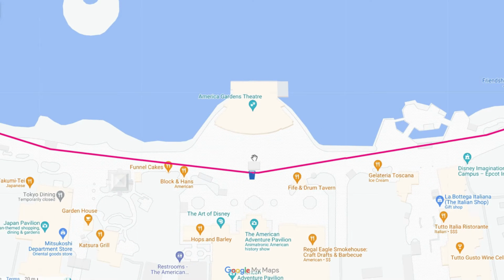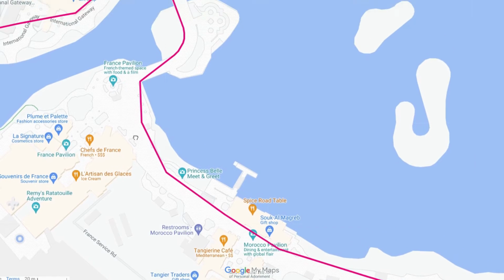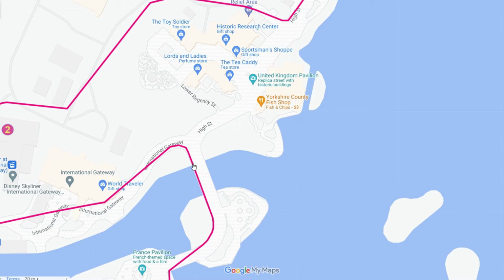This is where you're going to get your first and only water station for the 5K. It's right outside of the American Adventure Pavilion. You won't miss it at all. And you're going to pass through Japan, pass through Morocco, up and around to France. And you're going to cross these two bridges. You're going to go this way and this way as if you're going to the United Kingdom. However, you are going to take a sharp left turn going downhill to the International Gateway.